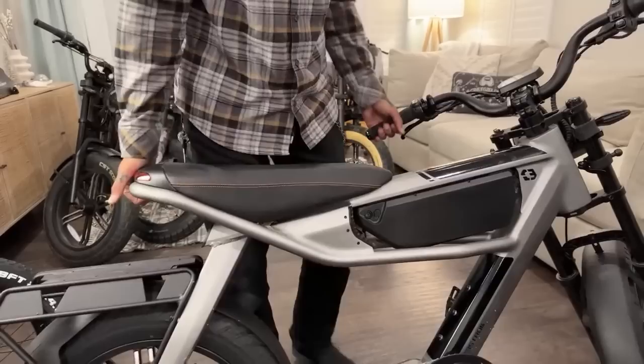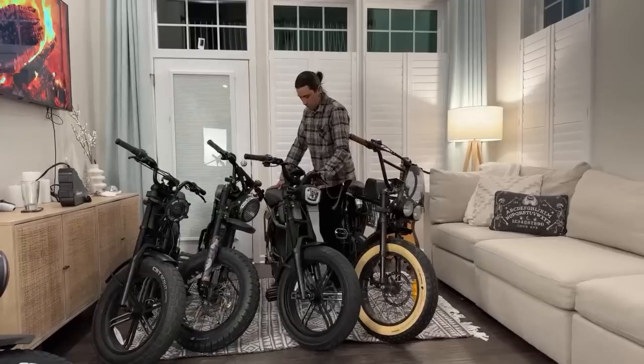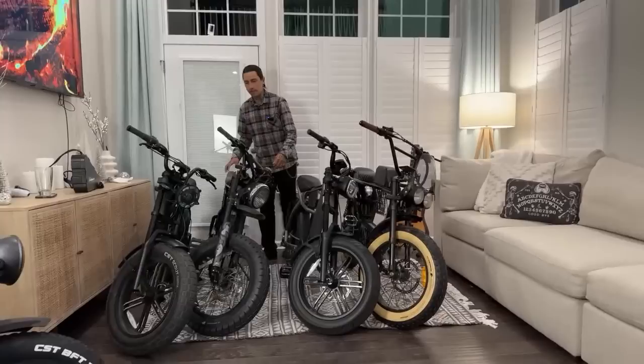And the Super73, I don't have a stock seat on there. That's my seat from OC Cafe Racer. Same thing with the Spark CycleWorks Bandit. That is an upgraded seat from OC Cafe Racer. So the seats are going to be looking a little bit different. Pull out the 73 again.